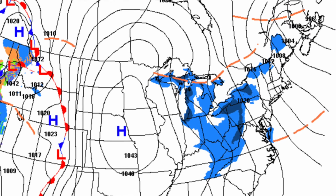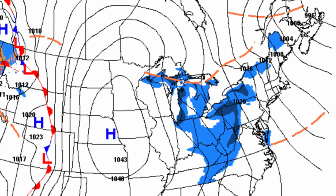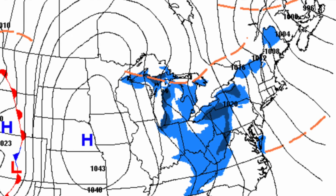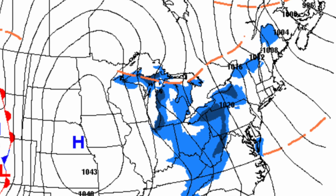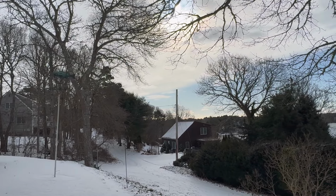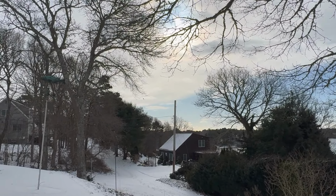And all those black lines are isobars, lines of equal pressure. And the closer they are together, the tighter the pressure gradient. And the tighter the pressure gradient, the more likely you are to have wind, air moving from high to low pressure. Thank you. Oh, the orange dashed lines, he says.